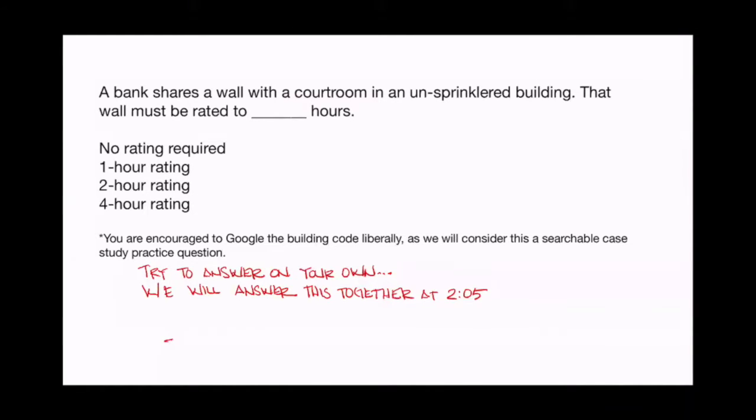A bank shares a wall with a courtroom in an unsprinklered building. That wall must be rated to how many hours? Your choices are: no rating is required, a 1 hour rating, a 2 hour rating, or a 4 hour rating. You were encouraged to Google the building codes liberally, because this is the kind of question that you would most likely find on a case study.